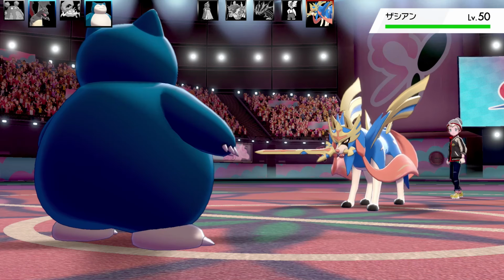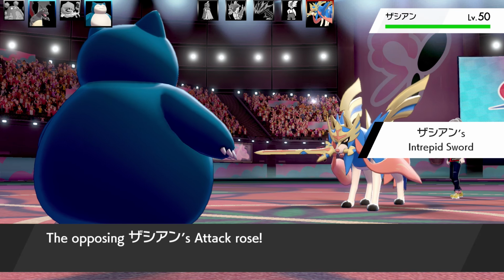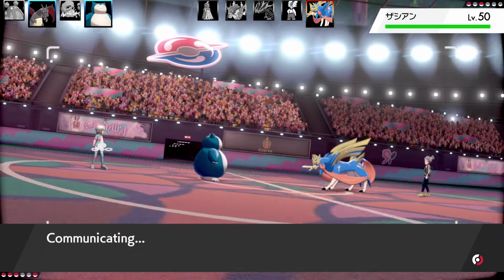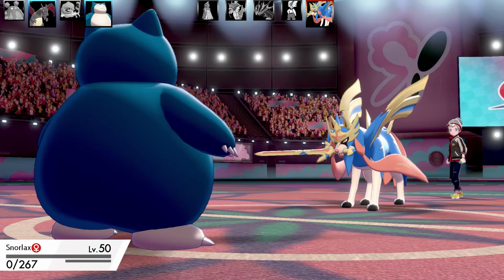Okay, so the second last Pokemon is Zacian. I was like, oh, man. This Pokemon is so strong, like swapping and getting a +1, that great speed, like Snorlax is not going to stand a ghost of a chance against this thing. So it's got Sacred Sword, that's going to be super effective and take out my Snorlax.